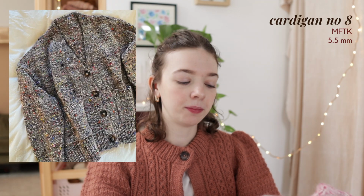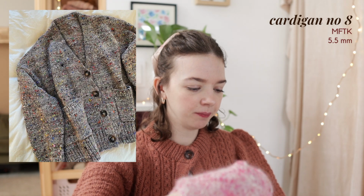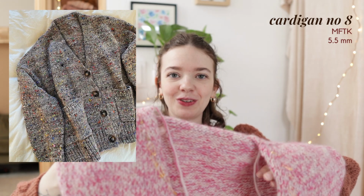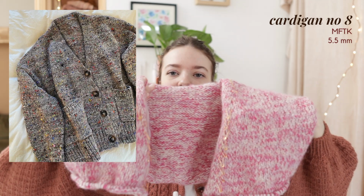But I will have my needles freed up to knit the other sample of this cardigan, so that's at least a good thing. Next up we have a really cute cardigan. This is the cardigan number 8 by My Favorite Things Knitwear, and I've actually joined in the round this morning, so this is still an active WIP of mine and I really love it. It's really different for me.